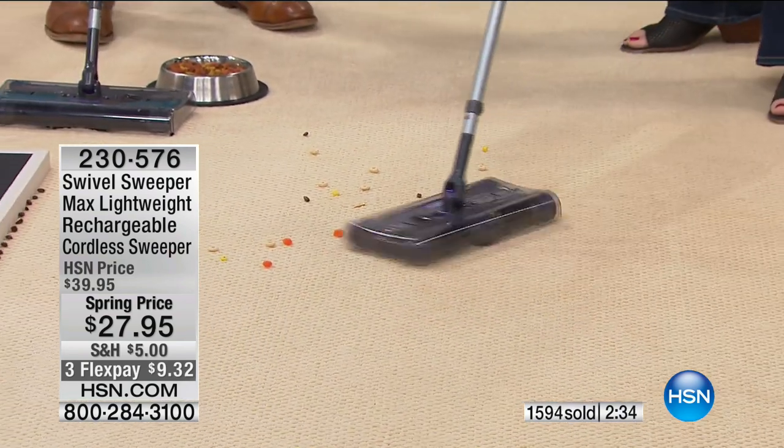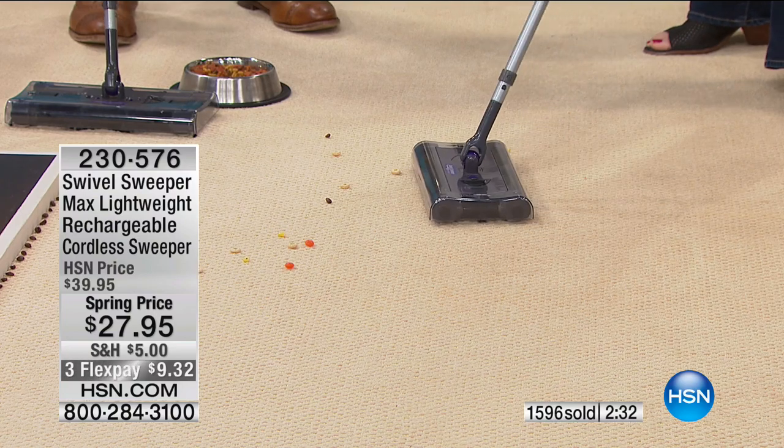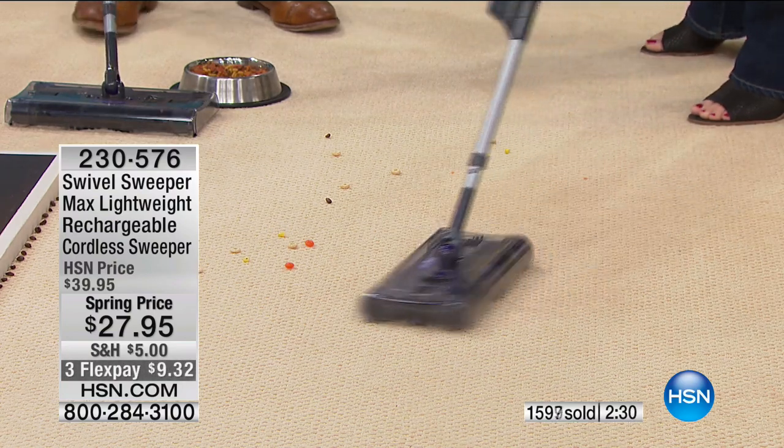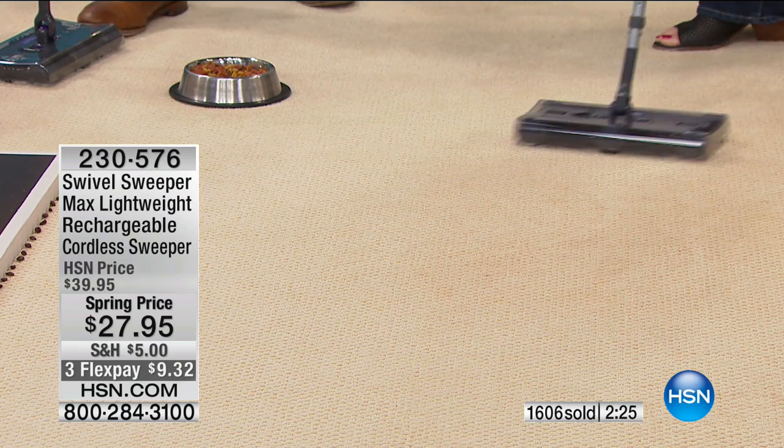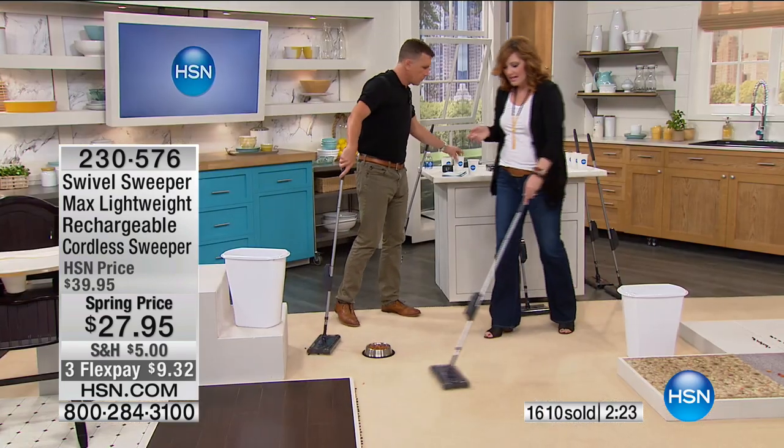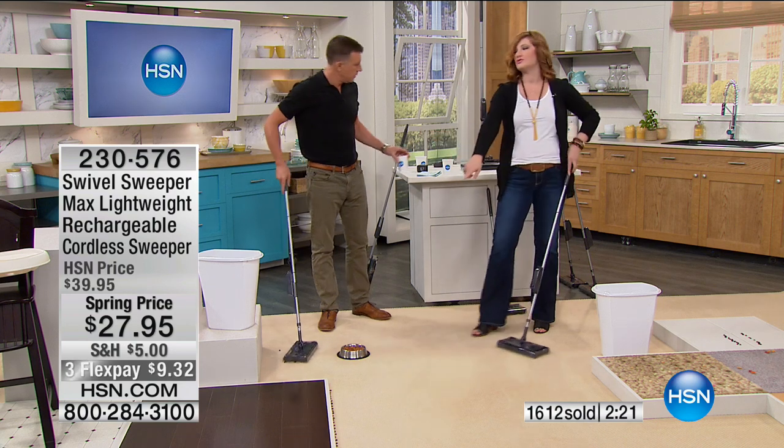One thing you asked me, what's one of the things I like about ours, is I love that it goes around the back of the toilet, because I always feel like dust and everything builds up back there. So this really allows me to get around those tight, small spaces.